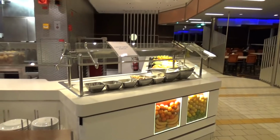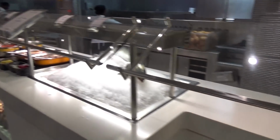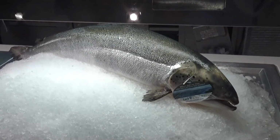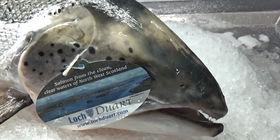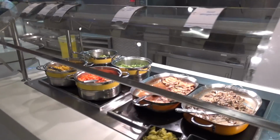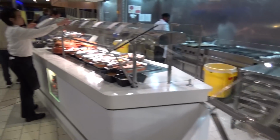All right, you've got a Caesar salad station where they'll toss you a Caesar salad based on your likings. And if you want a giant dead fish, apparently that's a thing. I really don't like seafood. All right, so now some of the stations do repeat. So we're back here: beef stroganoff, roast pork, that kind of thing.